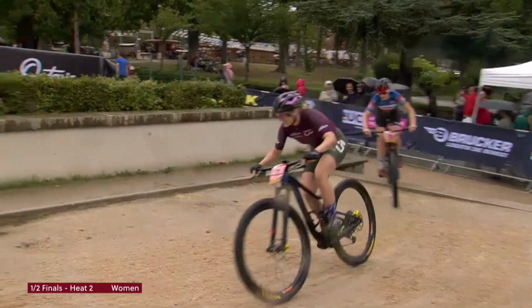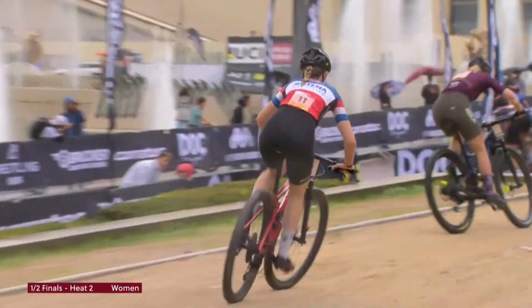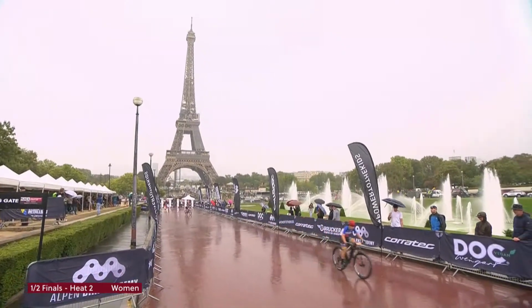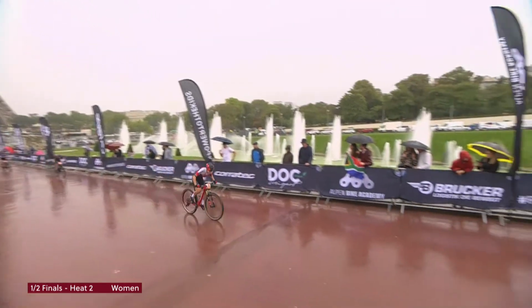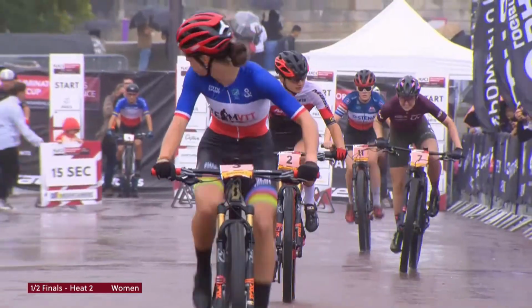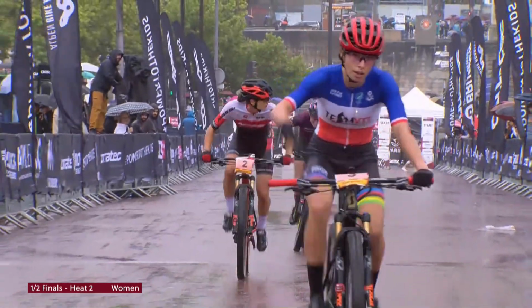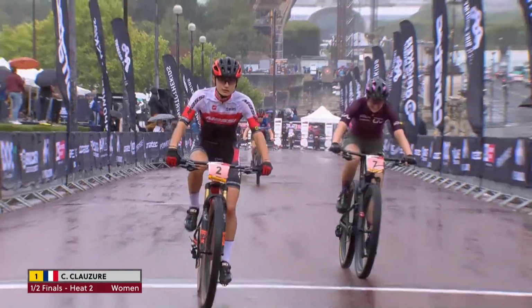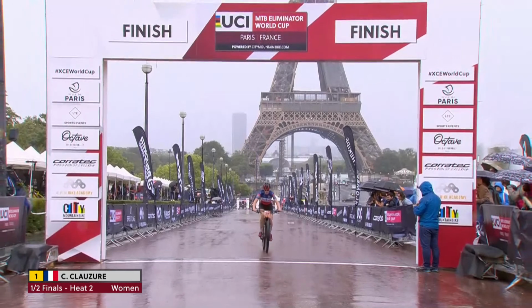So the battle really is this 2nd and 3rd place. Remember, only the top 2 go through to the main final. The rest are going to be left fighting it out for those minor positions. Look over the shoulder on Clojure, look behind for the rider in 2nd place. That's Naomi Garnier. And you can just see Strauss is going to push all the way to the line away from the winner. Colleen Clojure coming in and through.